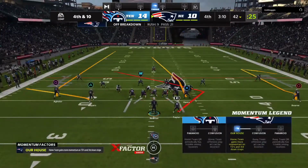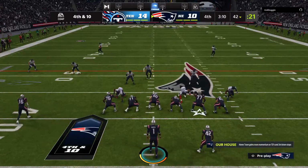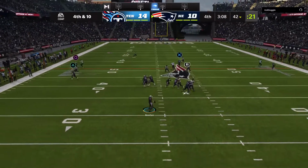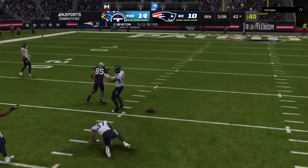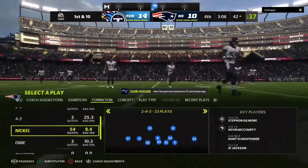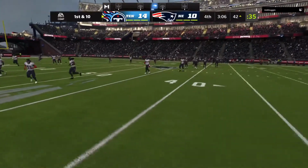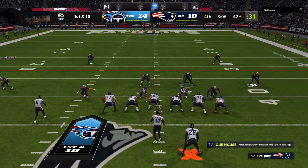One score down. Here we go. They're going to go for it here on fourth down. Desperation time. Newton, fourth down. And it's incomplete. They cannot convert, and they turn it over. The Patriots come up empty on fourth down. And the Titans have got the football back, and they've got it in great field position.